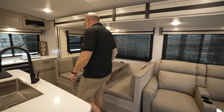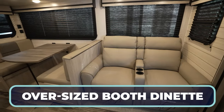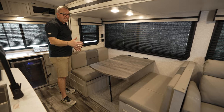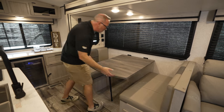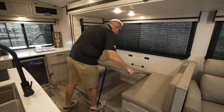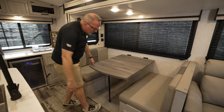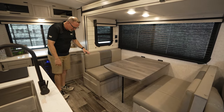But this, to me, is what I really like. Oversized booth dinette with the easy down table. This is really cool because you can sleep two adults on this. It's 80 inches. Add that to the fact that I think it's 46 wide. And then you got the easy down table, which just has the little bar there, comes down as the support. Then you just kind of whoop, hook it back up. Leg comes down, it folds in and out. Carpet-free slide. You're not going to be knocking your knees under there because there's not the two bars.